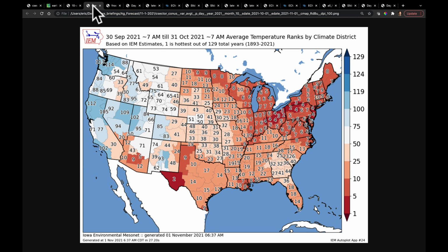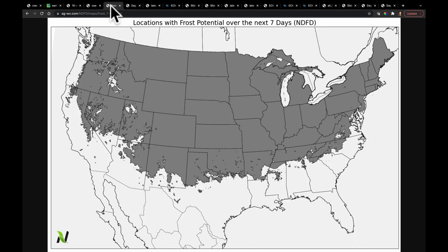Now, we saw that there's a bit of a pattern shift. We're bringing in the colder air finally into this area with that deeper trough, and that's why, looking out over the next 7 days, everywhere in gray here is going to experience a low temperature that will be at least freezing or below. This is going to hit a big part of the south and mid-south, clipping parts of the northern edges of the southeast into the Tennessee Valley, and then even getting, it looks like, into the Piedmont as well.